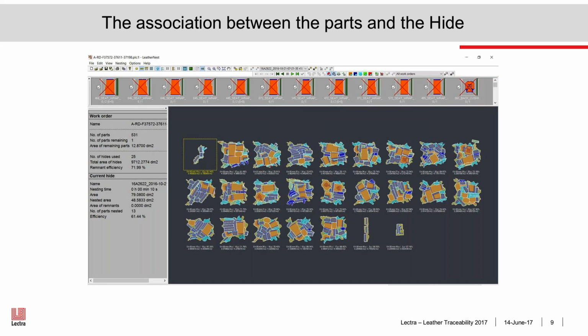Once the hide is scanned, the parts are placed on the hides. This is done in order of the arrival of the hides. And each hide is given an individual name. Like I said before, this is based on the machine name, date and time of scanning. And then the hide, when shown in this configuration, this particular one is a completed work order. The hide name shown relates to the one here in the yellow box.